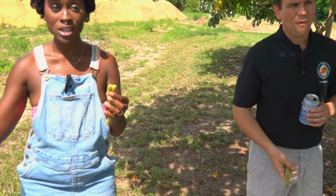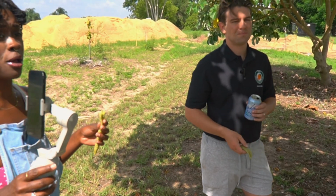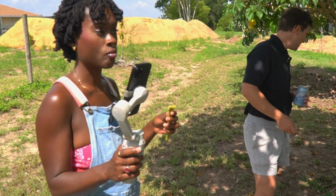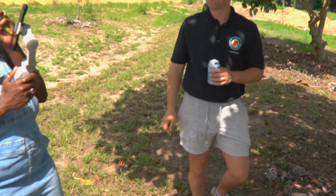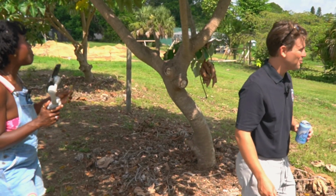Wow. It's delicious. It's hydrating. The texture is a little funky, but I chew it up and spit out the skin usually. That's probably where all the nutrients are. I don't care about the nutrients. It's straight sugar. Give me the sugar, right?